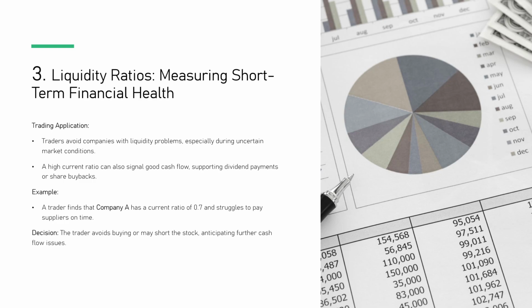In the example, a trader identifies company A with a low current ratio of 0.7, indicating potential cash flow problems. As a result, the trader may avoid buying or even short the stock, anticipating further financial struggles.